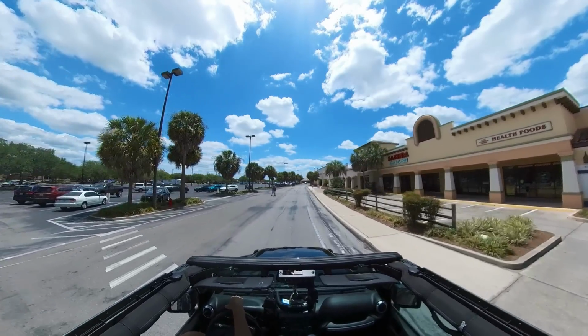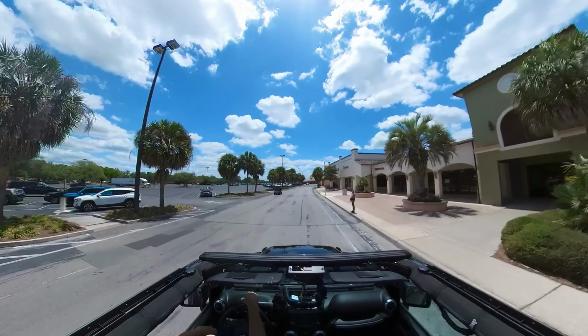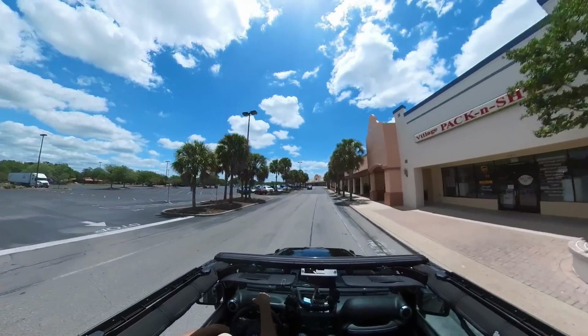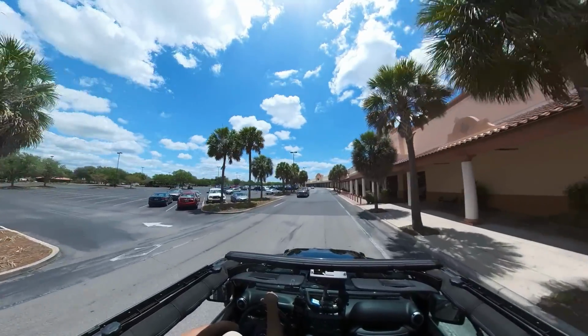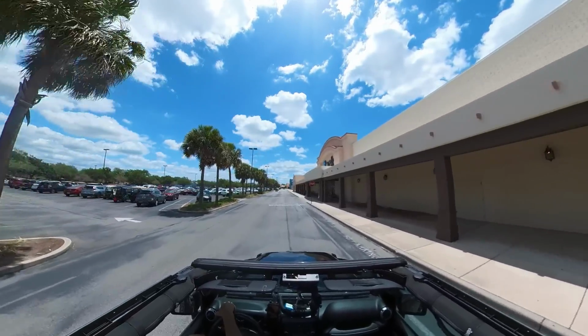Just about everything you need. Again, this is running kind of tucked behind Spanish Springs Square. This is all still part of the villages here. There's a Belk's.